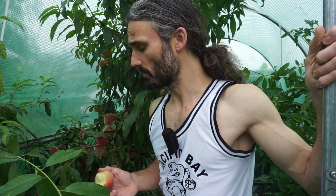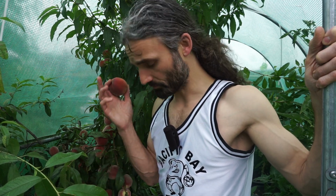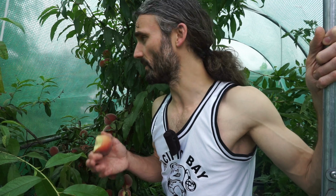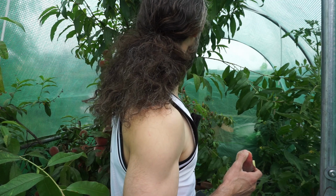Then if it drops below that temperature in the winter, which it does very regularly, obviously, and then the tree proceeds to get wet, you can end up with peach leaf curl. So I protect it from rainfall year round. That's me anyway, that's what I do. And since I've been doing that, I've never had an issue with peach leaf curl.